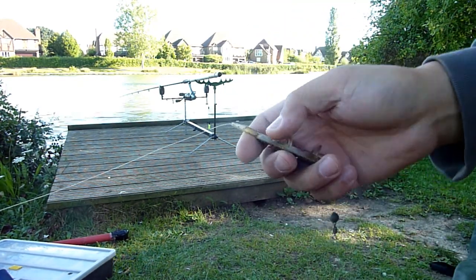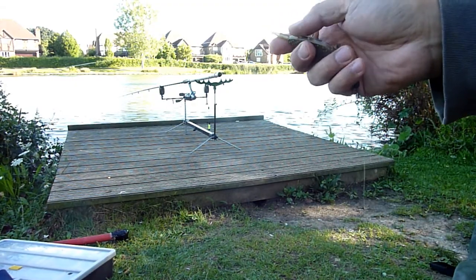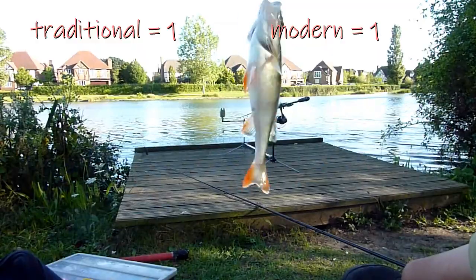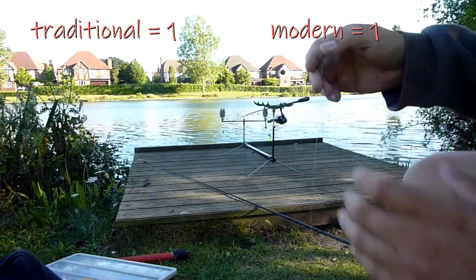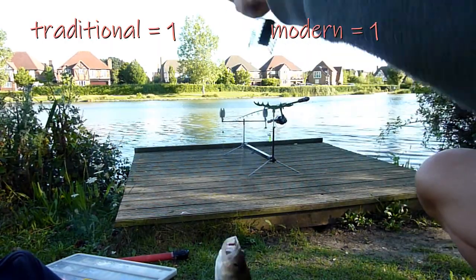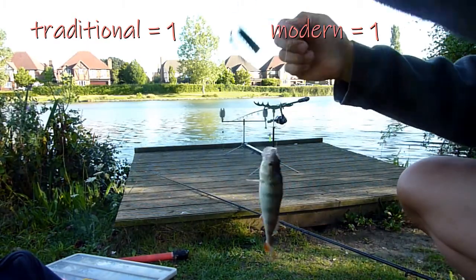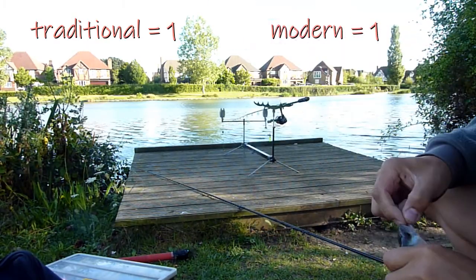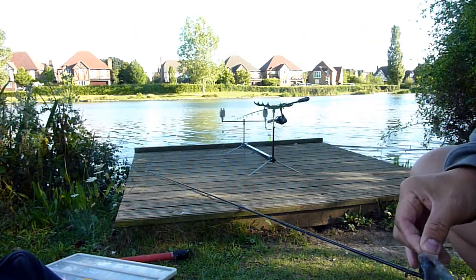I'm getting bites on both ones really, but on the left one it's mainly perch. So, fingers crossed. I deliberately went back to maggot to save the blank on the left hand knot. I don't know if I can count this perch as 1-1, I guess you can, 1-1. So I didn't blank.